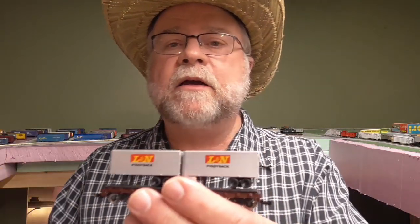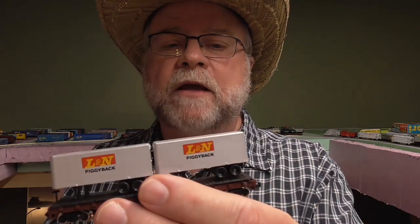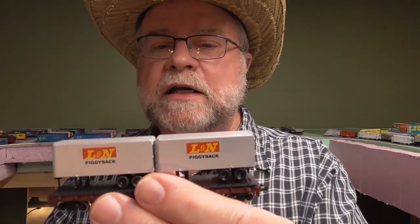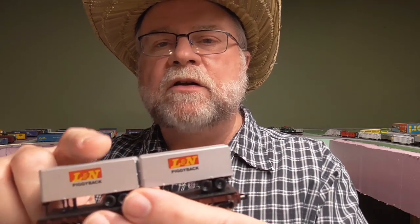Also got at the train stores another L&N piggyback. Been trying to get some more of these. I'd like to have a whole consist of piggyback cars, and just about there. And you see these on eBay, but they're a little pricey. I think I got it for like $13 on eBay. They run about $14 or a little bit more with shipping, so that's not too bad. And we're on vacation, so it's not like I drove all the way down to Florida, so save on shipping.